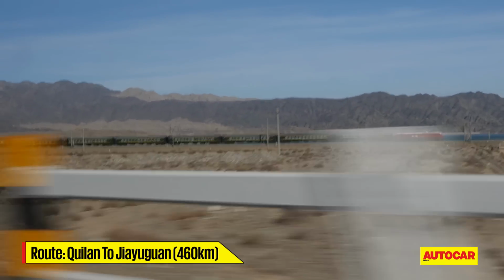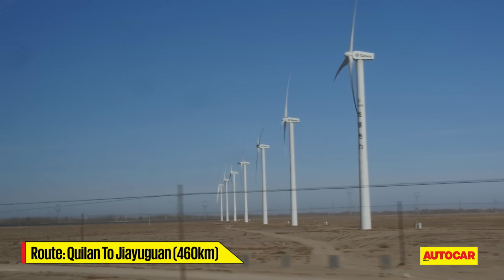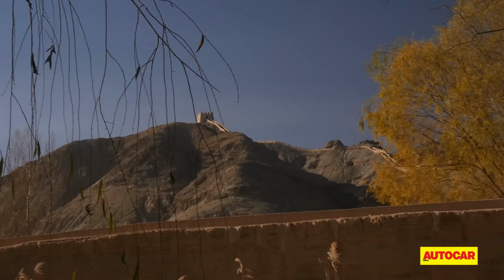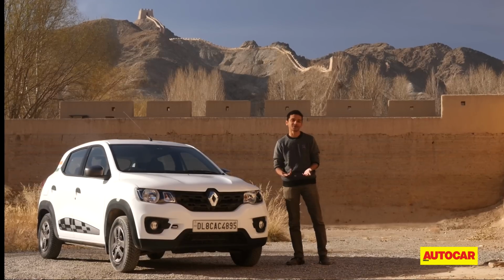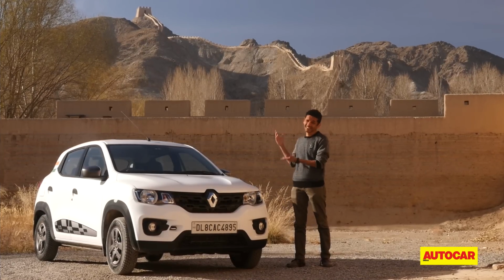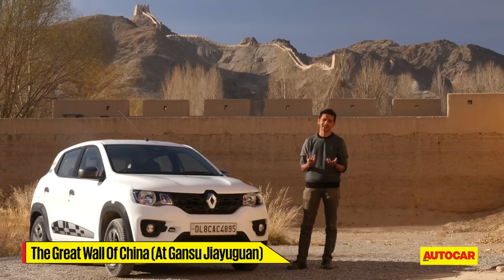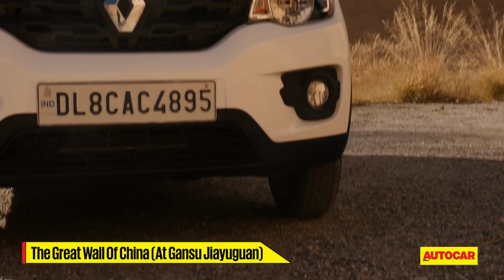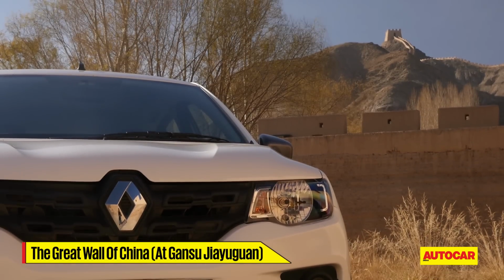The next day's drive started with a visit to a monument that some of you might recognize. Well, now we couldn't have possibly driven all the way through China and not stopped here for a quick visit. It is, of course, the Great Wall of China. And well, if it doesn't look as grand and majestic as it does in some of the photos, that's because it's not the famous part of the Great Wall of China.